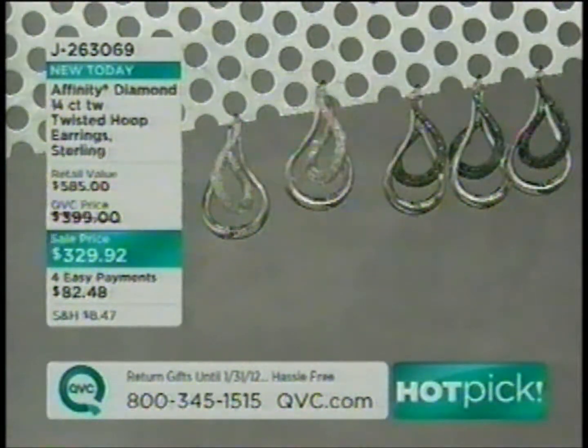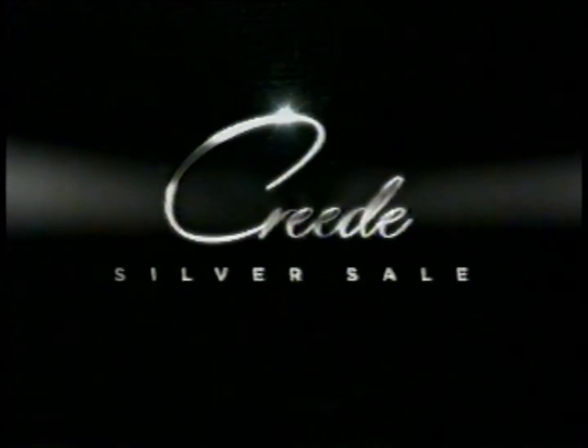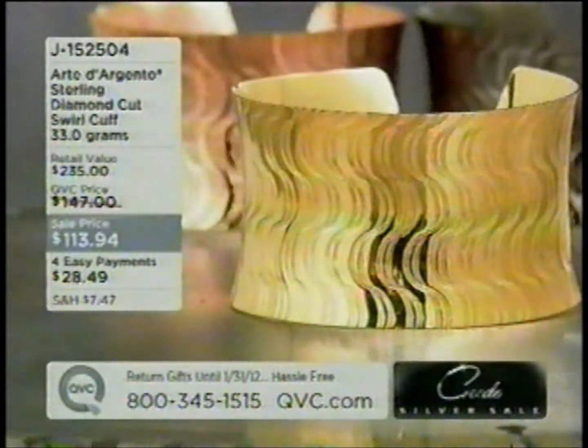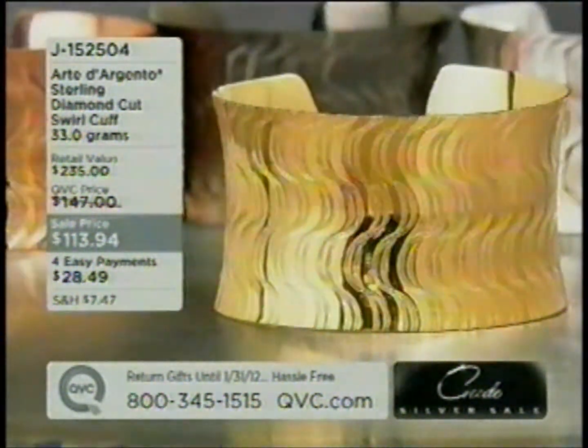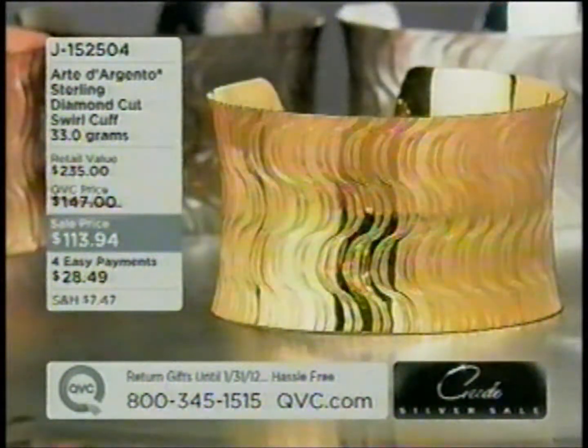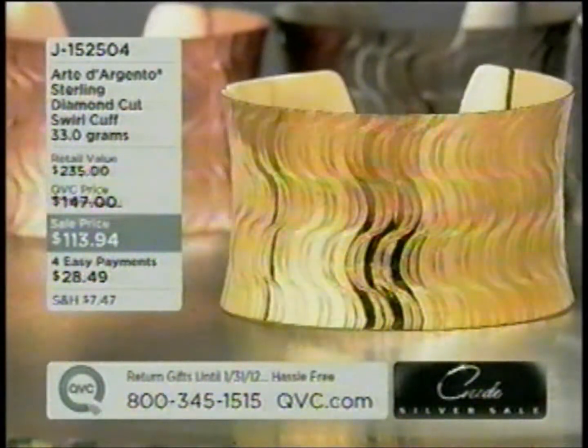Thank you, Michael. Let's remind you about some other things that we've seen in the show, including this big, bold Arte bracelet. We started with 900 of these. There's only 120 left in the black rhodium and about 3 dozen left in the yellow. That's 18 karat yellow gold plated, J152504.